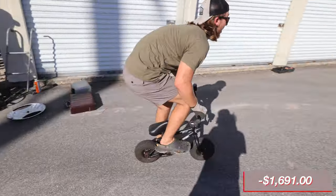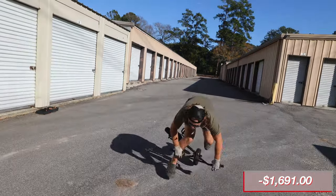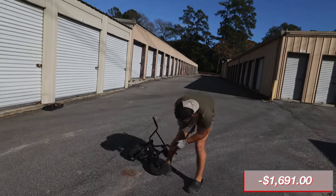Yeah! I just needed a boost! That front wheel just went down more.